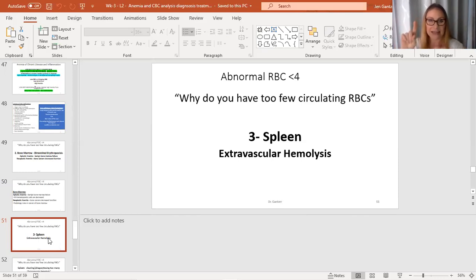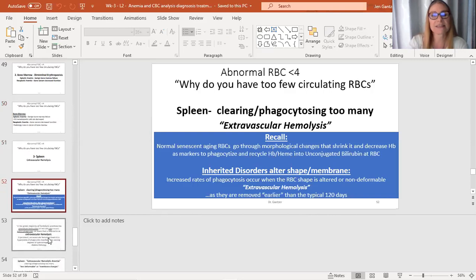Intravascular means that the hemolysis is happening inside the blood vessel as it travels in its journeys. Extravascular means it's not in the blood vessels, and most of the time it's going to be in the spleen. It could be in a few other places where the macrophages are. However, it's almost always going to be splenic. All right, let's see what this means because it's fairly simple.